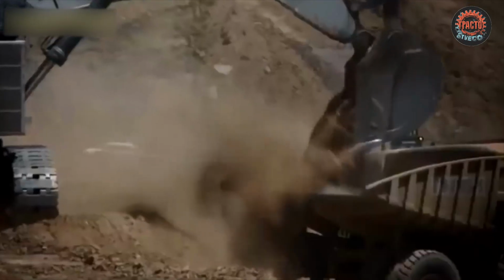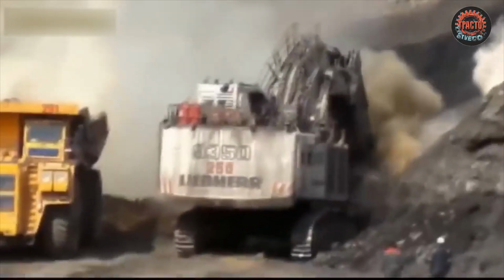Oh no! The thick black smoke and flames from the explosion seem to swallow both the excavator and the coal truck.